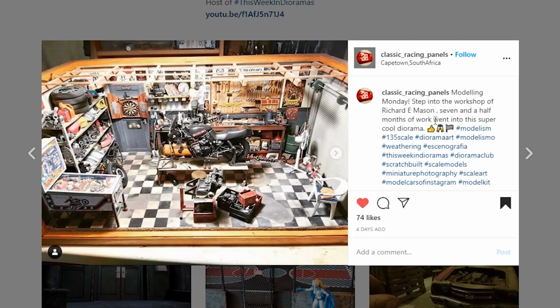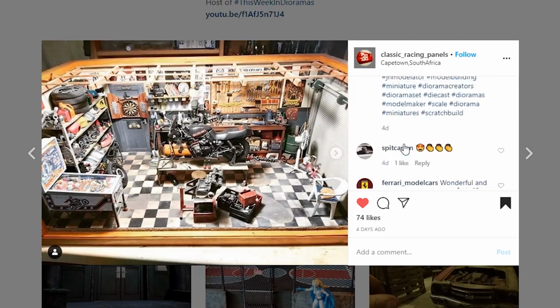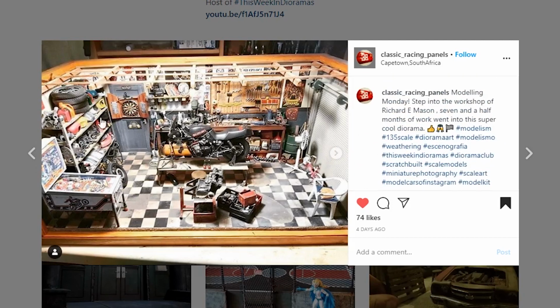So I'm assuming Richard E. Mason, are you the one that made this? Or I don't know. Let me know in the comments, because I'm not familiar. Some folks, their accounts, they're resharing other people's work. Other people, it's their account, but it's just got a different name. So let us know a little bit more of the details in here of who built this.